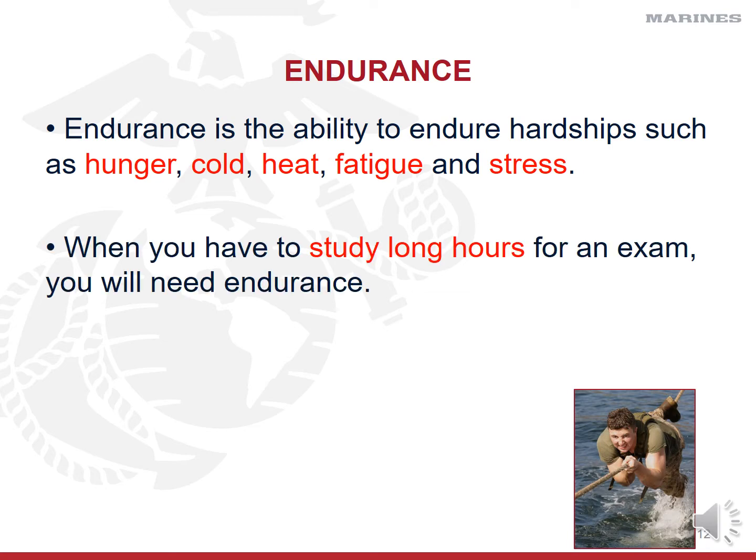When you've got long study hours, you have to make sure that you're preparing for an exam. In order to do that, you're going to need endurance. Not a Red Bull, not a Monster, but physical and mental endurance. And you'd be surprised at how one will help out with the other.